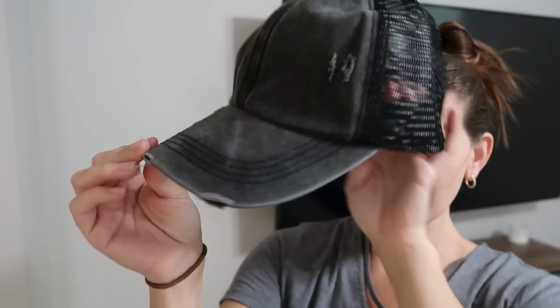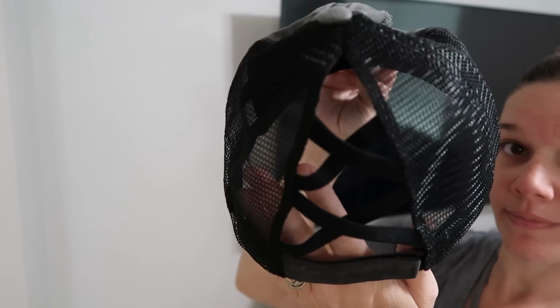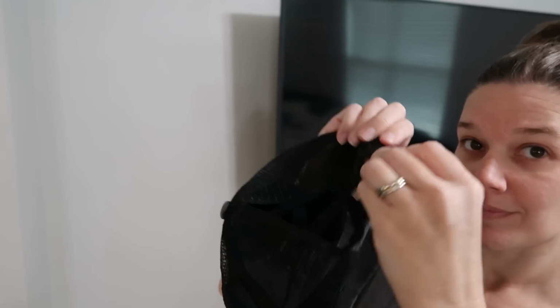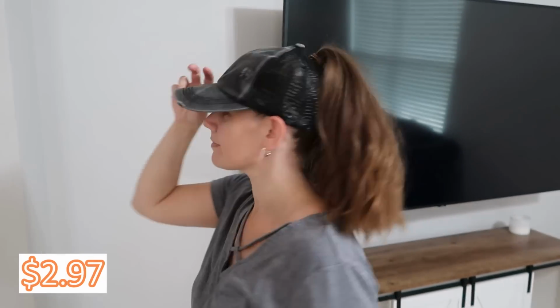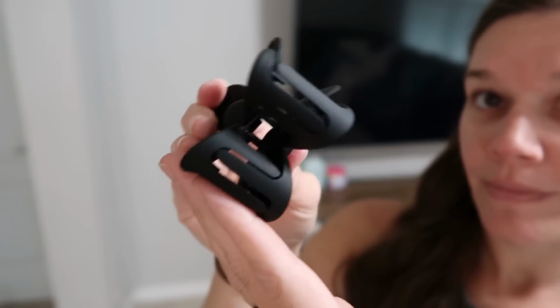I am not a hat girl, but sometimes they are necessary, and that is why I tried out this one. It does have the cutout in the back where you could put your ponytail at 3 different heights, your bun, your hair clip, whatever you want to put in there. But it is a gray distressed hat. It was $2.97.